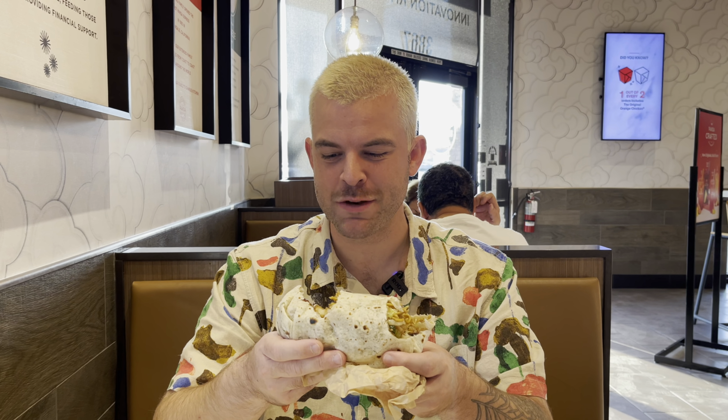Very, very classic Panda flavors. The orange chicken is awesome. The eggplant tofu is a newer dish and it's one of my favorite things to get here. So if you ever work your way up to Pasadena to come here, get this burrito.